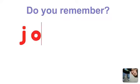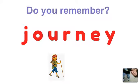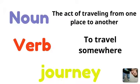Let's see if you remember how to spell the word journey. What letter is missing? You guessed it. It was the letter N. Let's review. Journey is spelled J-O-U-R-N-E-Y, and it can be used as a noun and as a verb.